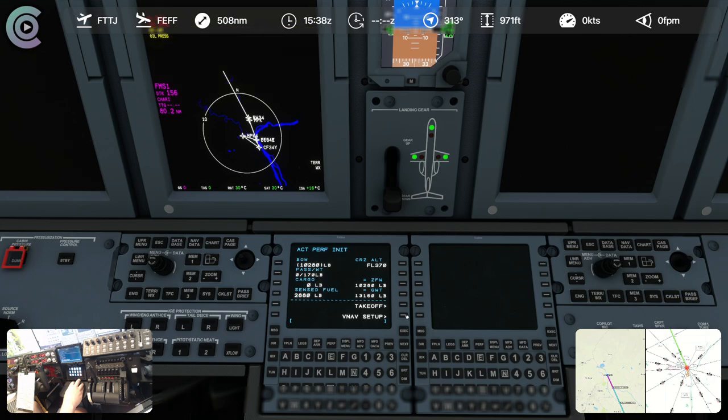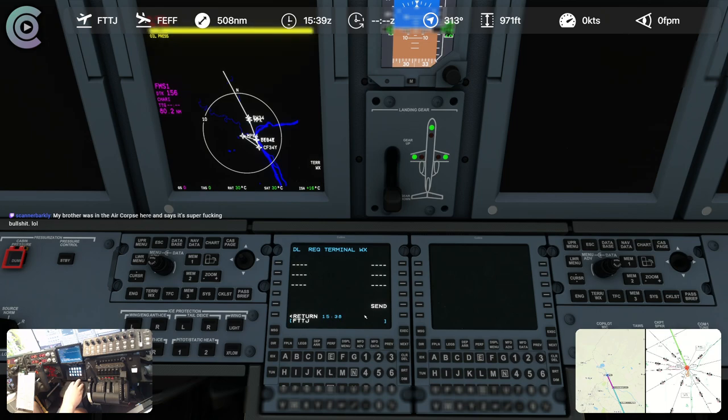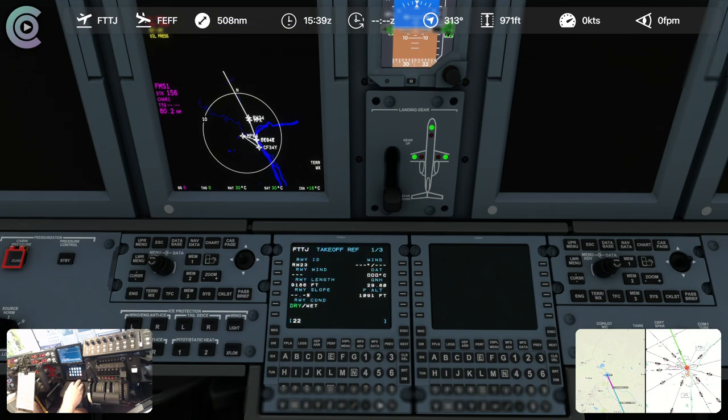Let's get our performance set for the takeoff. All right, let's get a look at the weather. Let's request some terminal weather for Foxtrot Tango Tango Juliet. Okay, what are we at? 220 at 7, 30 degrees, and 1009. Outside temperature, QNH 1009. Okay. That's good. All good here.